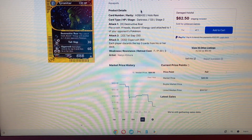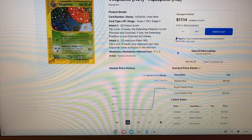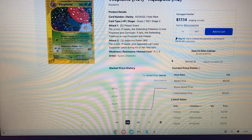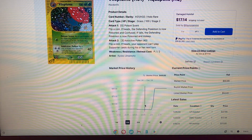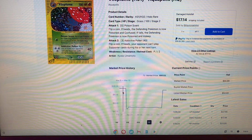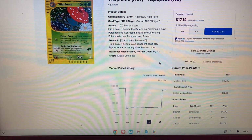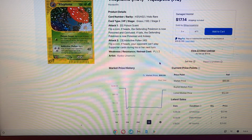The third honorable mention is going to be the Vileplume. This Vileplume is currently worth $91 and has pretty much doubled in the past 2 months. Last year, this card was worth $95. Lowest price was $46, so it's pretty much exactly where it was 1 year ago.